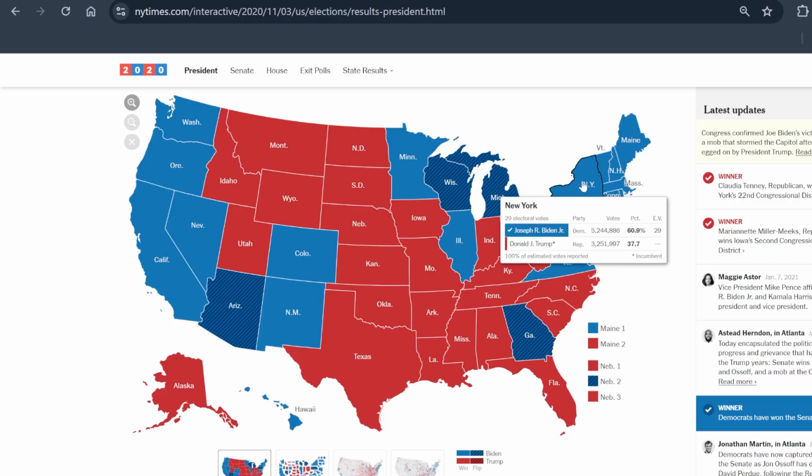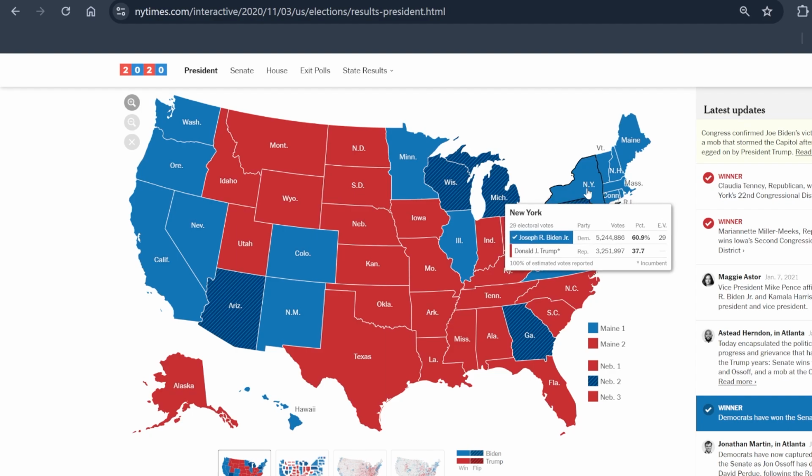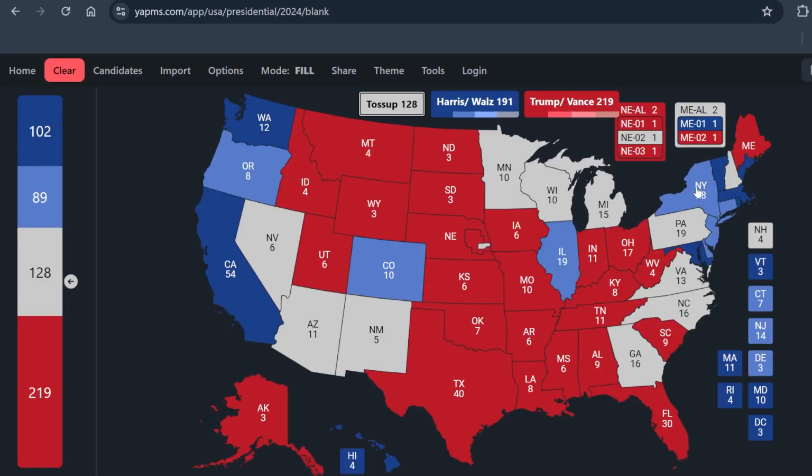New York is one of those states that I would usually never put in that likely column in any scenario. But once again, we've seen polling that supports this. The most recent New York Times Siena poll, which is the gold standard for New York State, has Kamala Harris only up 12 to 13 in the state. So in her worst case scenario, she'll be winning the state of New York by between 6 and 12.